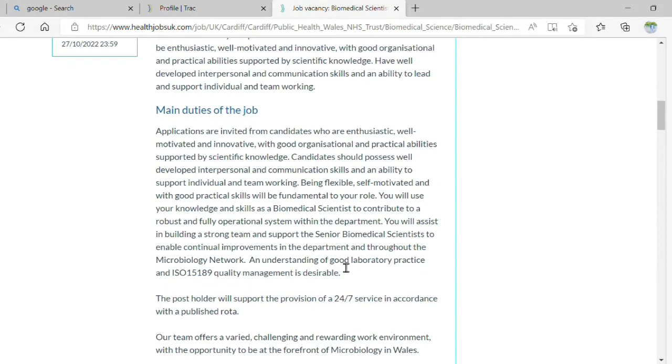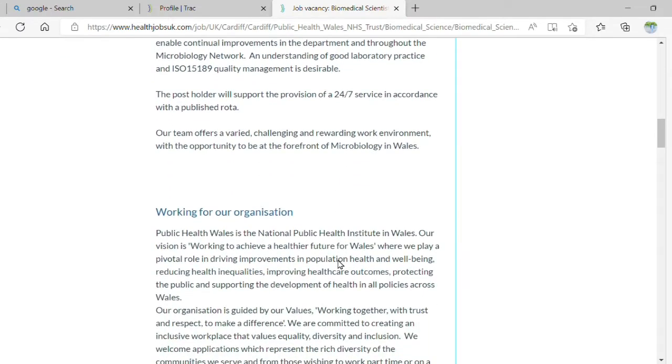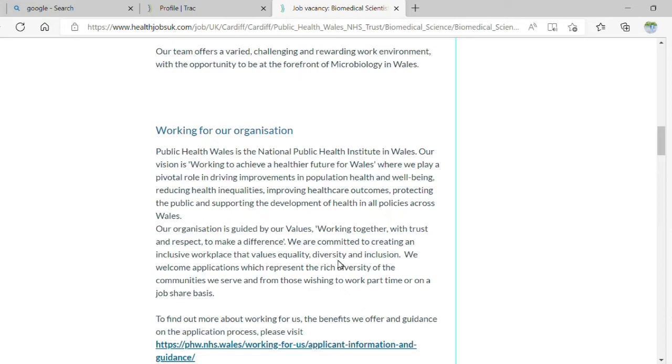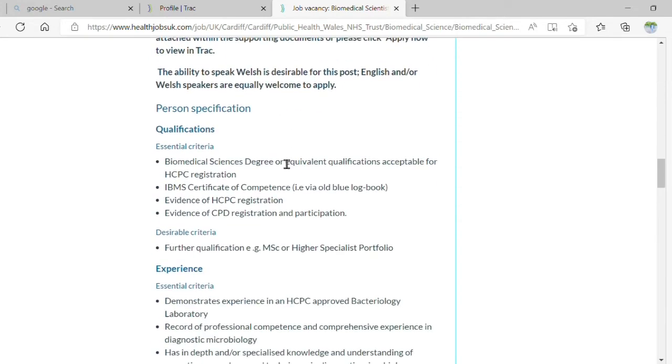And then if you scroll down, if you work for the organization, they give us some details about working for this specific organization. And then if you scroll down, they have mentioned the person specification they are looking for, and these criteria are essential criteria for a candidate to be selected for this role.